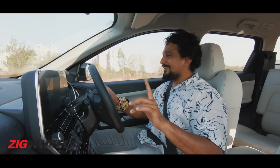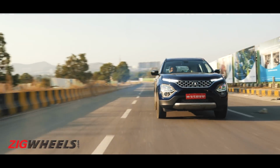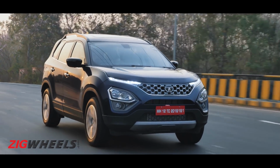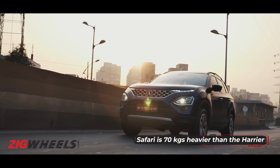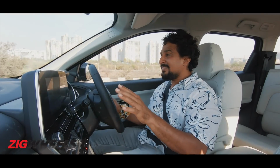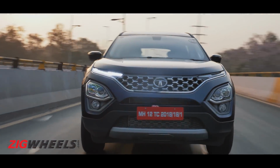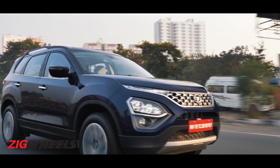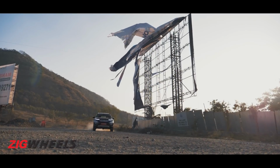Sweet, you're definitely going to say that when you get inside the Safari and get going, because you feel the Safari-ness here. And that's specially to do with the way the suspension works. You think that this is bigger, taller, heavier when compared to the Harrier, so it would be sloppier. But that's not the case. This actually behaves very neatly. It feels confident even at higher speeds, cruising on the highway, which was kind of like the Safari's home. This does that well, and at the same time it is comfortable.